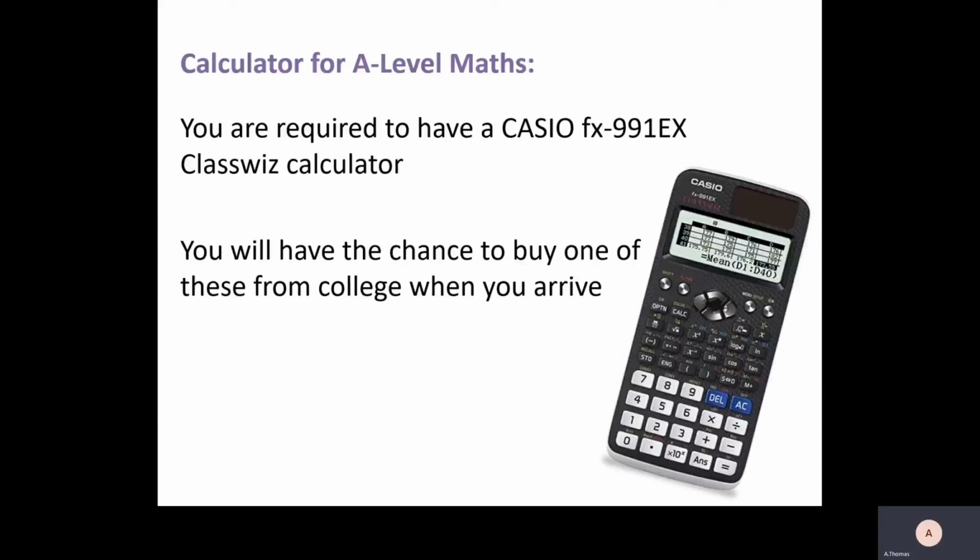There is a huge amount of statistics and loads of solving quadratics, solving polynomials, solving inequalities that these calculators just do for you, and you'll be expected to be able to do it with a calculator in A-level maths. Now they'll no longer give you 7 marks for solving a quadratic or solving a cubic. They will expect you to just type into your calculator and only award 2 marks. So you will absolutely need one of these when you start the course.